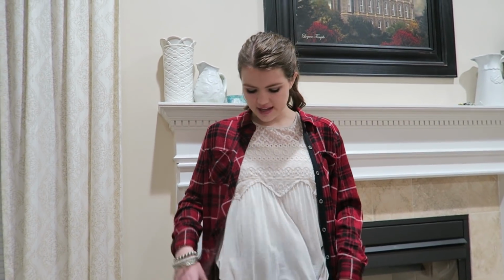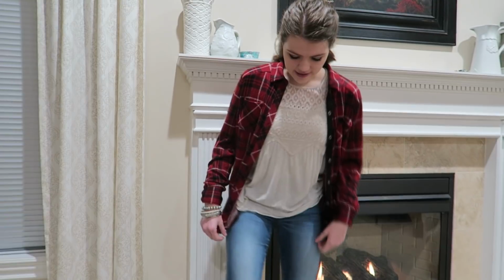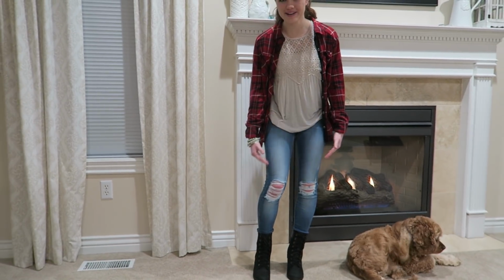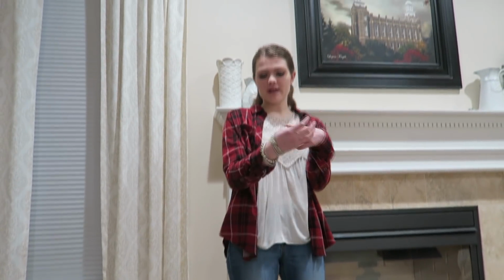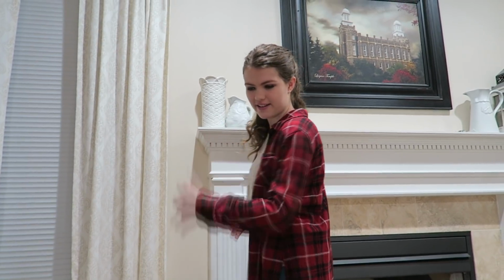I think it goes well with the tank top. The only thing is I have to tuck in the sides because the sides actually go longer than the flannel. And then next we have my ripped jeans, which is carpenter on top, rock star on bottom. And my bold black boots. I feel like this is what everyone's gonna be staring at the whole day. And I've got my bangles here, and I put my hair into a curly ponytail.